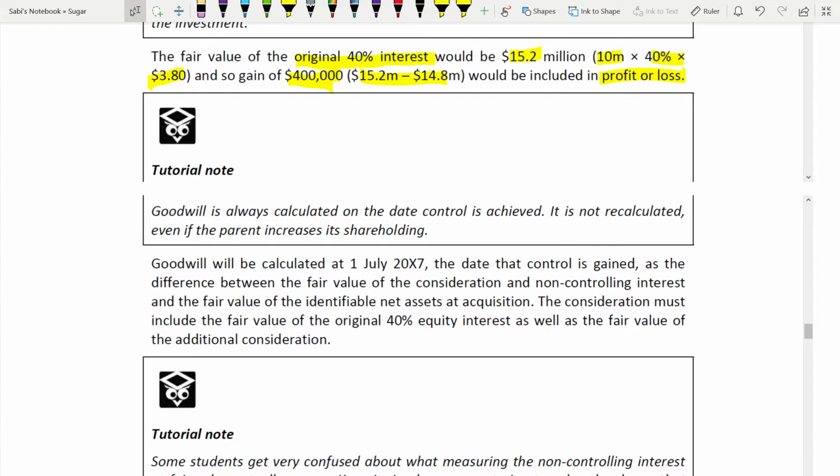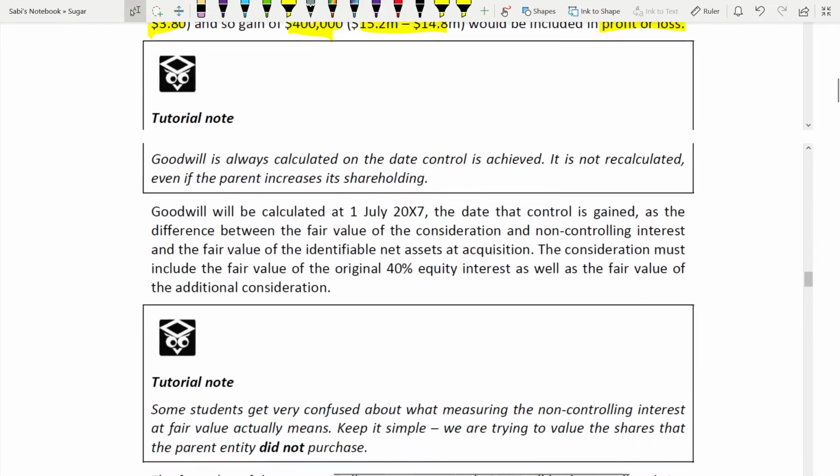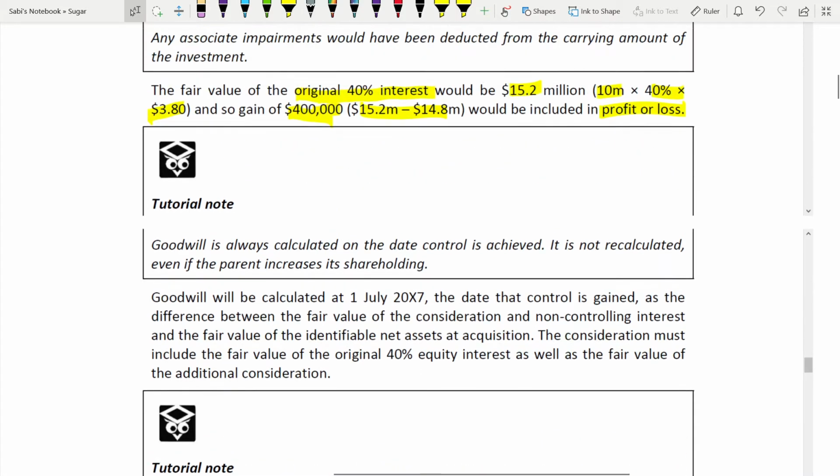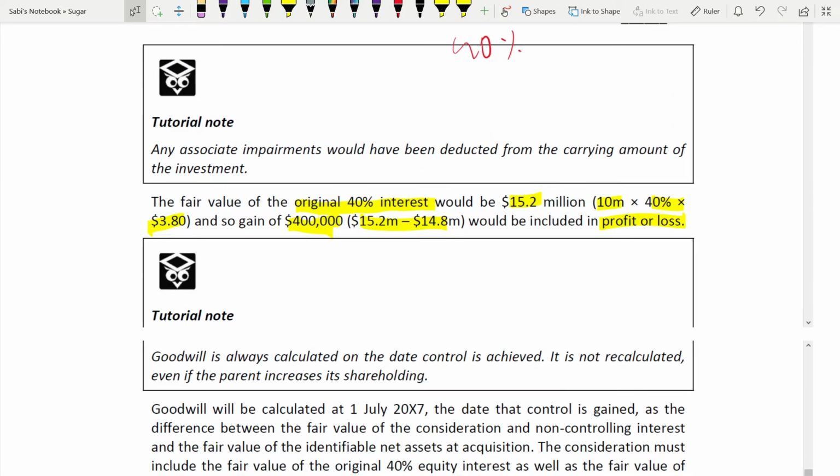And goodwill, you are not calculating, because when you have the initial 40%, you don't have control, so no need to calculate goodwill. When you buy that additional 30%, then you become a subsidiary, and goodwill has to be calculated. But in your case, goodwill has already been calculated and is correct, so no need to calculate goodwill. So the goodwill part is over. Okay, but you have to write what happens when you buy the additional 30%.